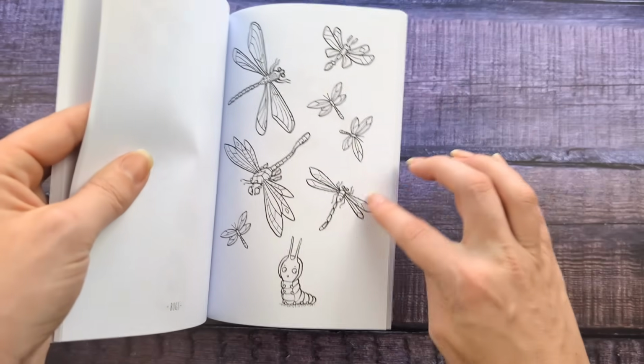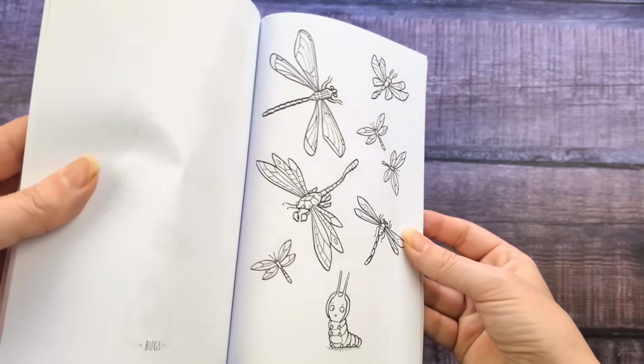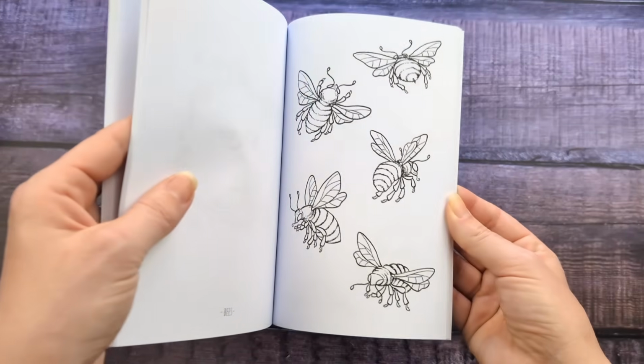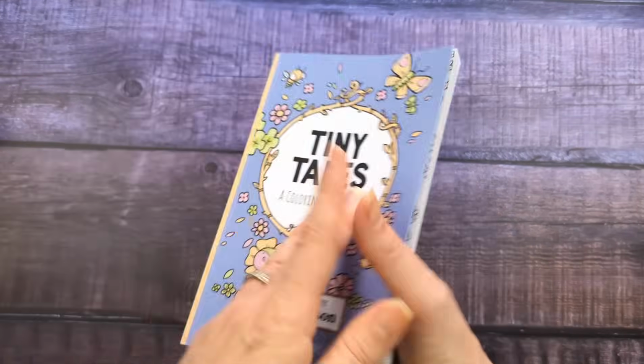It's just, I'm not sure. I think I need to try and make pages from them, is what I need to do. So I've got that one.